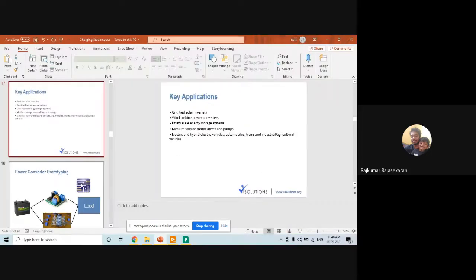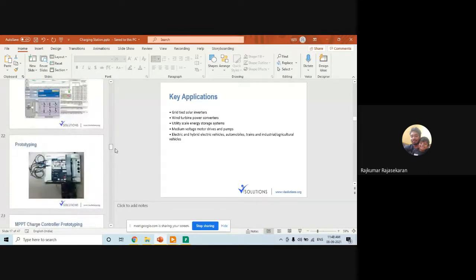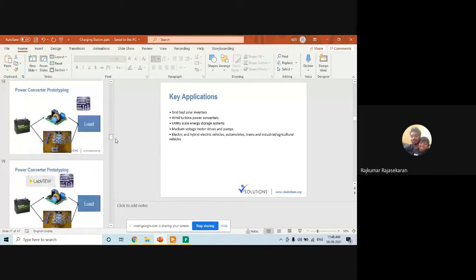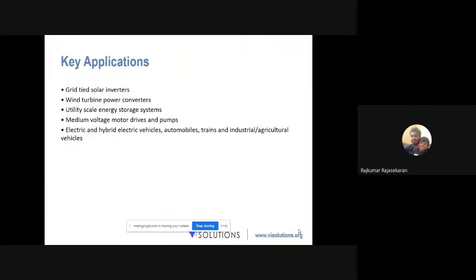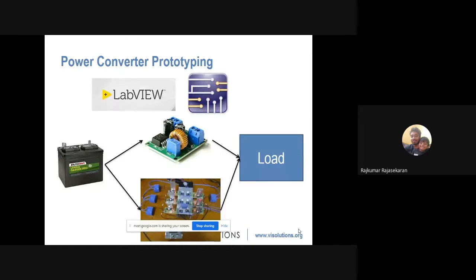Let's see how Multisim is going to help us. First we develop the circuit emulation in Multisim. Then we make use of LabVIEW to communicate with Multisim. We set the duty cycle as 30, 40, whatever it is. So this will basically be a slow open loop.